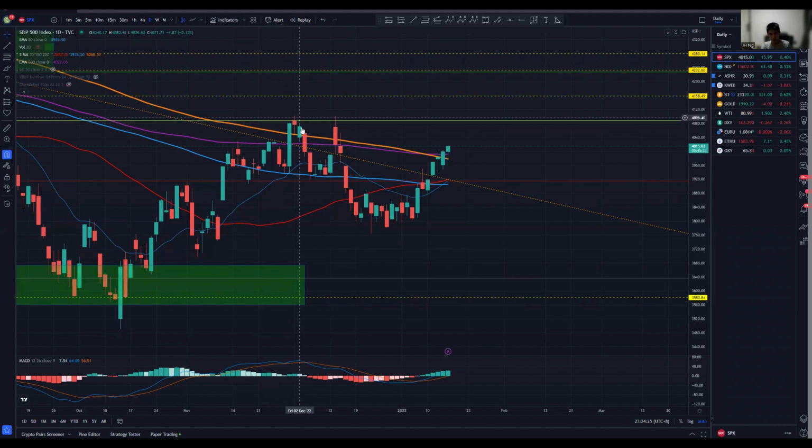But of course, if we do get a rejection over here, then that's not the confirmation that we want to see. If we do see a continuation like this, then that'll be a very good sign of strength. And even if we draw this downslope trend line itself, we have a potential resistance over here.